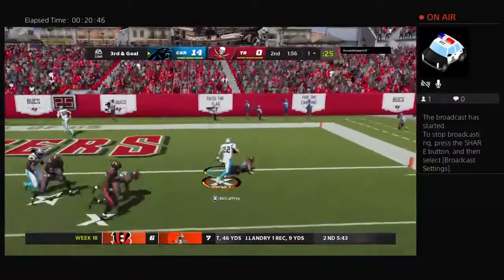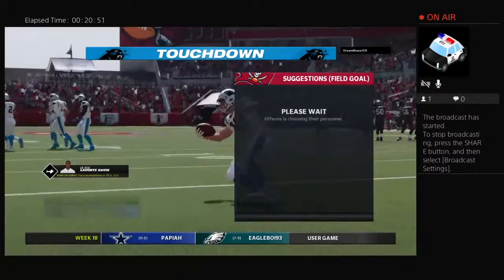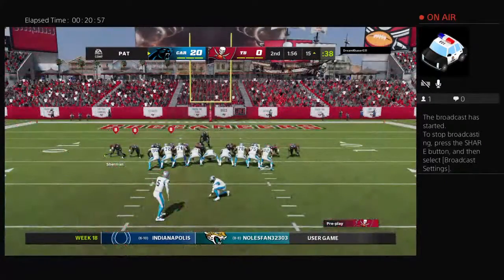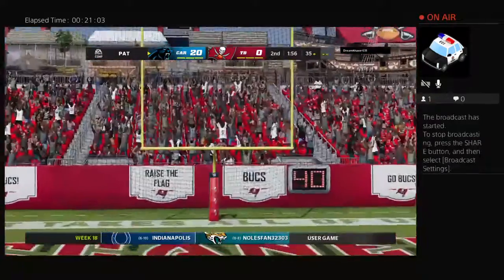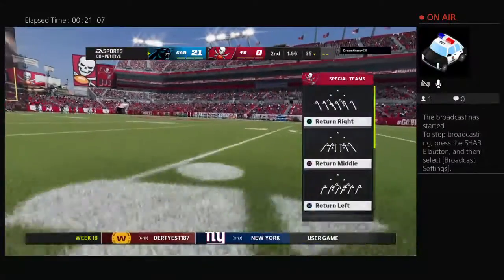McCaffrey. And this time he is in. Yes. Christian McCaffrey with his second touchdown here in this first half. And the Panthers, they widen their lead. Gonzalez able to tack on the PAT. And that makes the score 21-0.